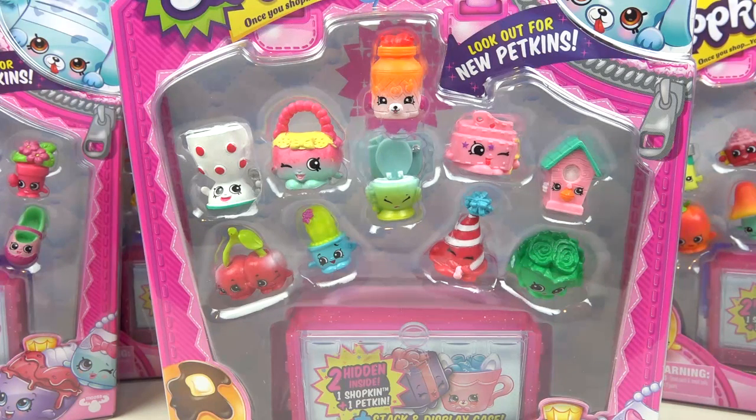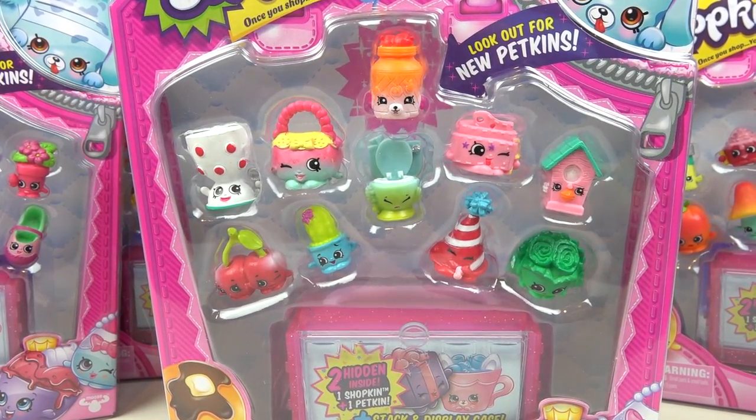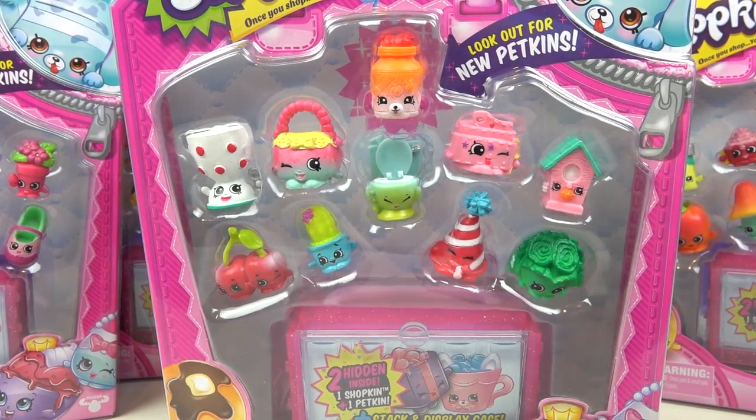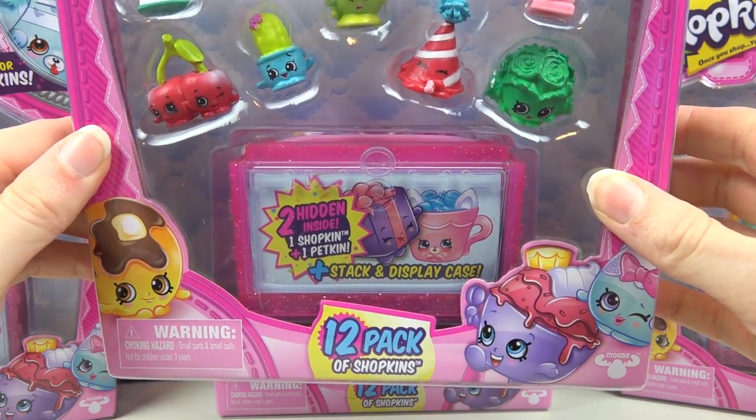Welcome to Kinder Playtime! Oh my gosh, we found some Season 4 Shopkins! Yay! Woohoo! Alright, I cannot wait. I don't really know a whole lot about Season 4, but Daddy happened to be at the store today and found some! Yeah! So, I'm just gonna look at this for a second in all of its glory.